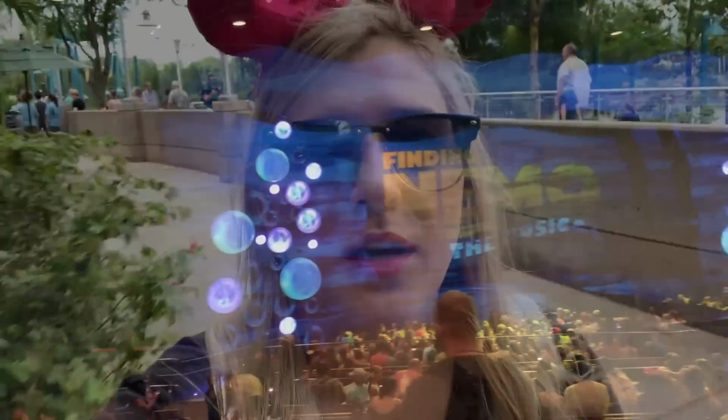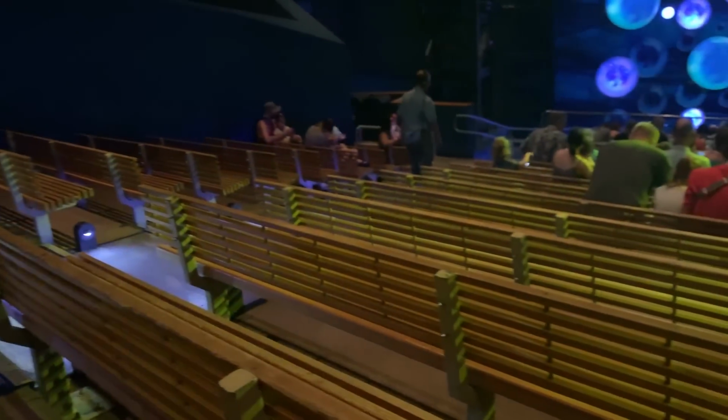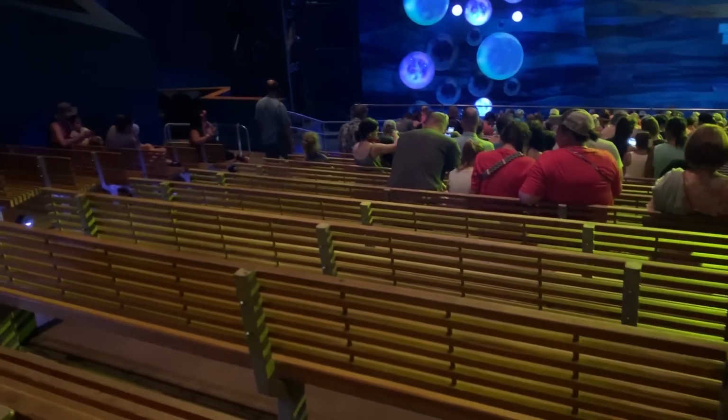Hooray! I was about 2 minutes late, but they still let me use my FastPass, so I'm headed in now, which, you know what, I'm excited for a little air conditioning after that brisk walk to and from the merchandise shop. Finding Nemo the musical is not one you likely need a FastPass for.